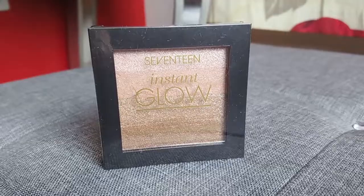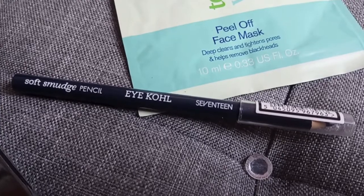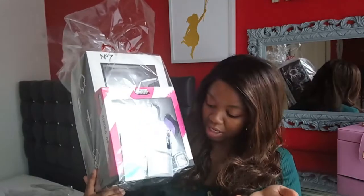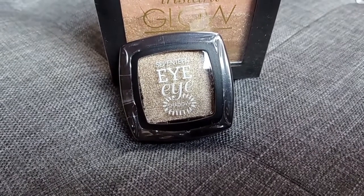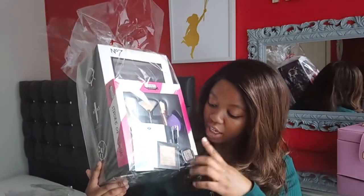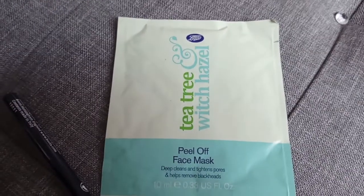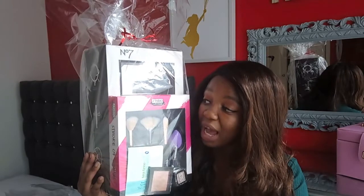Also on the Boots website, some of the 17 makeup was reduced. Seriously, there was nothing there that was over £2. I'm telling you guys. I picked up this highlighter for I think £1.50. This navy blue eyeliner was 58p. Seriously, 58p. And also this 17 eyeshadow, this brown one. I don't think I've got this shade in my makeup drawer. And I picked up this one, which I think was £1. Seriously, you guys. I thought, try some new makeup, get my favourite pore peel off treatment, and I am a happy woman.